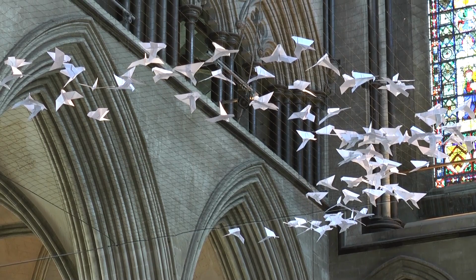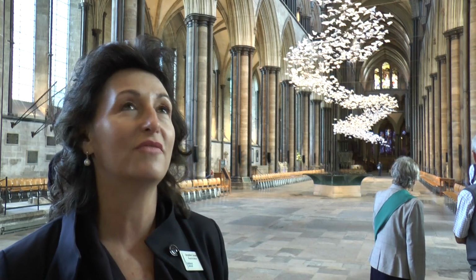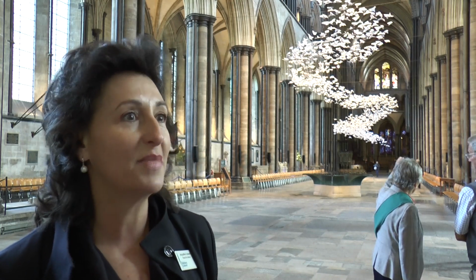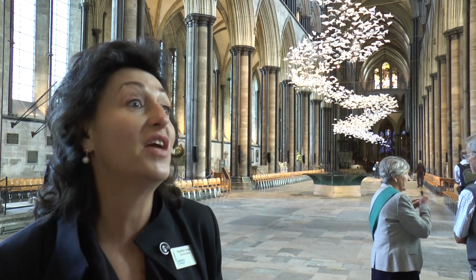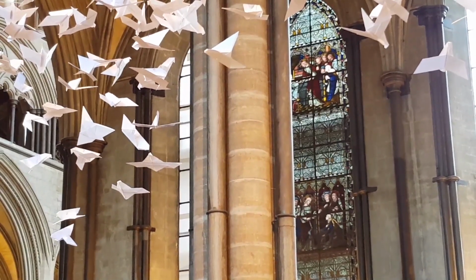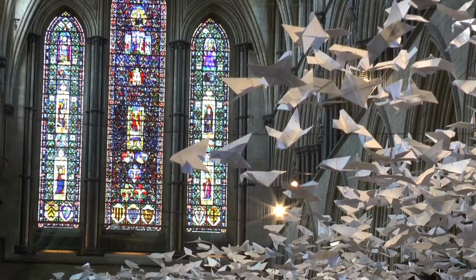I feel that it's a way of uniting people. You know, it may not change anything very much, but it's a way of uniting us and bringing us together. We can do something together and hopefully change the way we feel about what has happened, and that may be a catalyst for bigger change. One thing that is for sure is that everyone at the Salisbury Cathedral will be hoping their doves will help attract people to Salisbury to feast their eyes upon it themselves. Pete Baldry, That's TV.